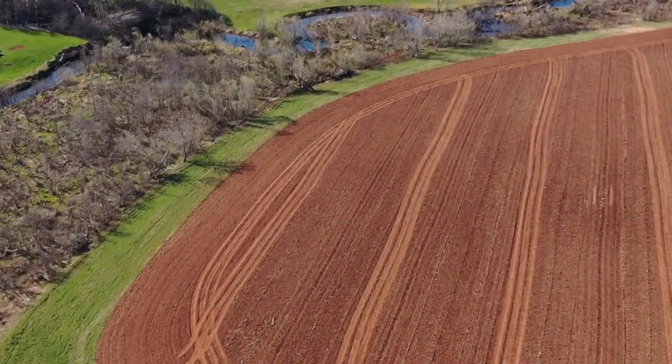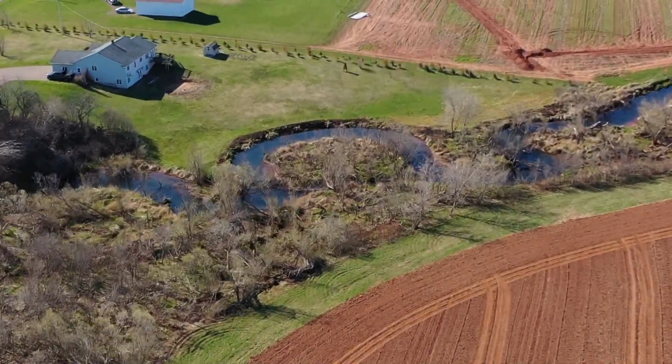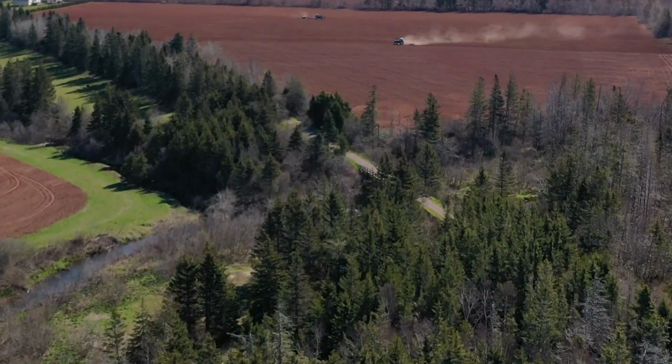Now this is where you can see the potato fields. They come right up next to the Dunk River. There's a 45-foot buffer there. It could likely be a little bit bigger buffer.